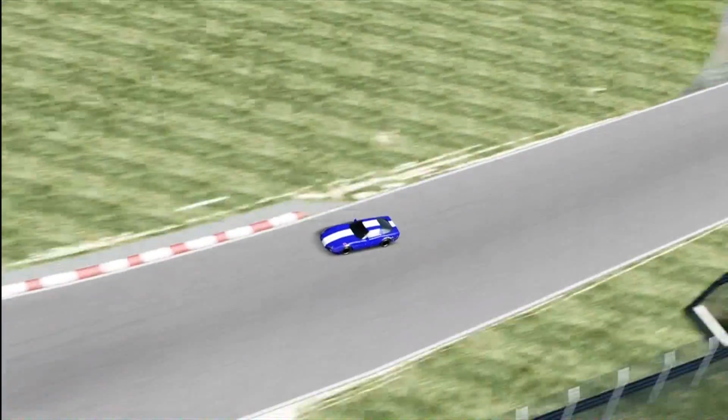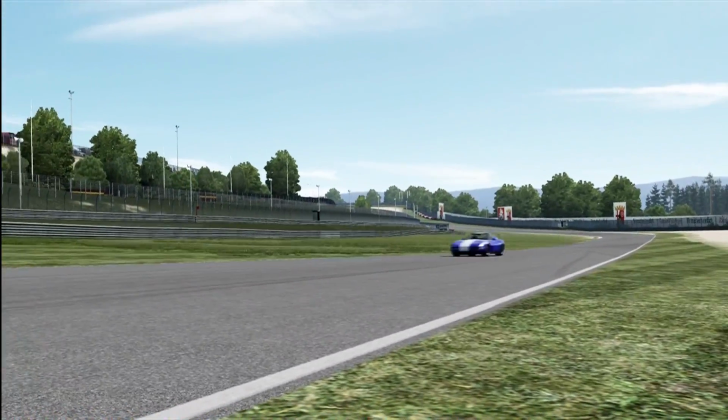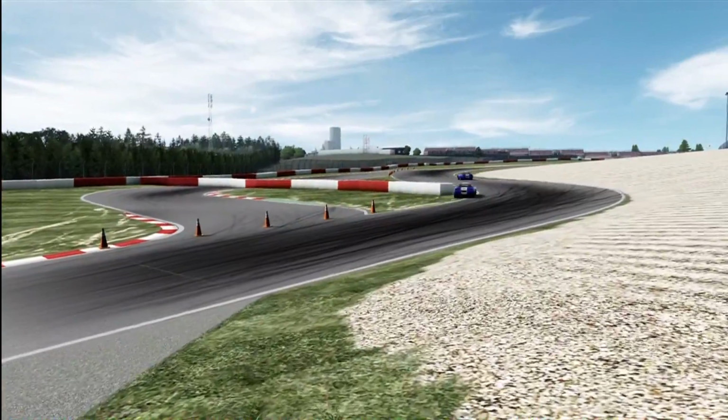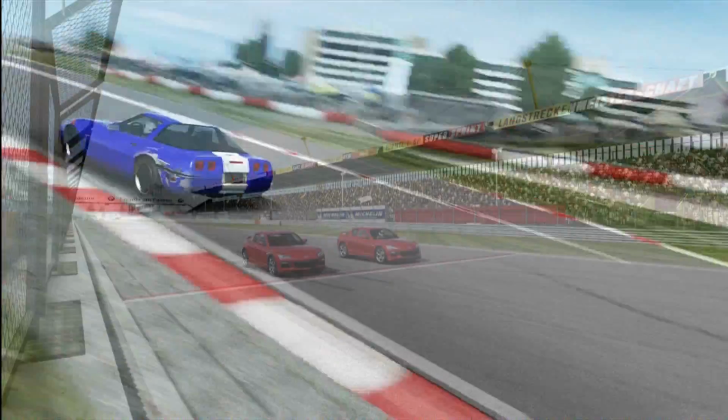I think I may have fallen off the track. There were a few slight crashes, as you can tell by the damage on the car, but we were racing really quite close. So with the Corvettes, if you're building a Corvette, then it's up to personal preference what you want, because it really is just about the same.